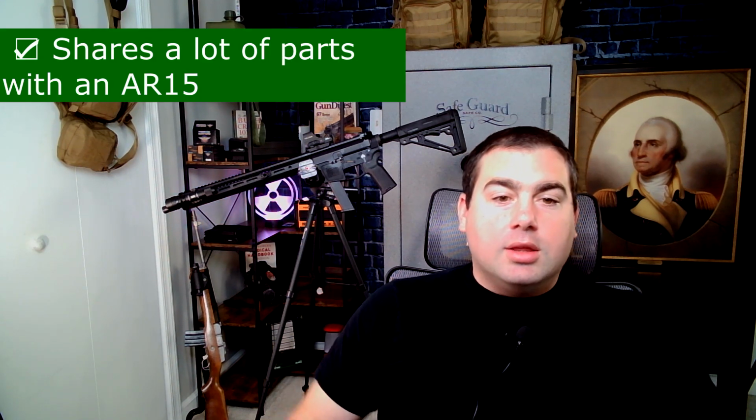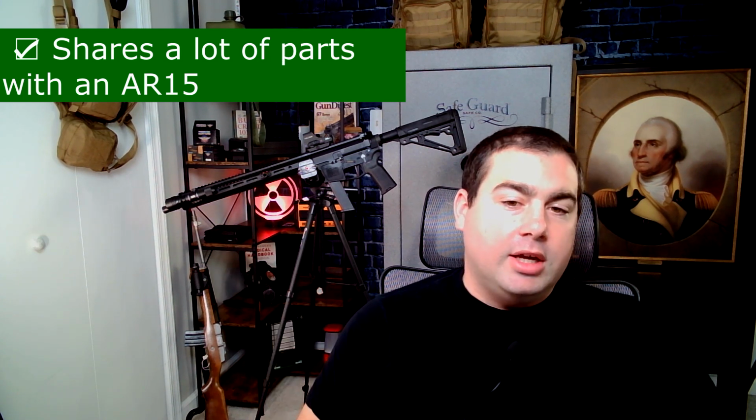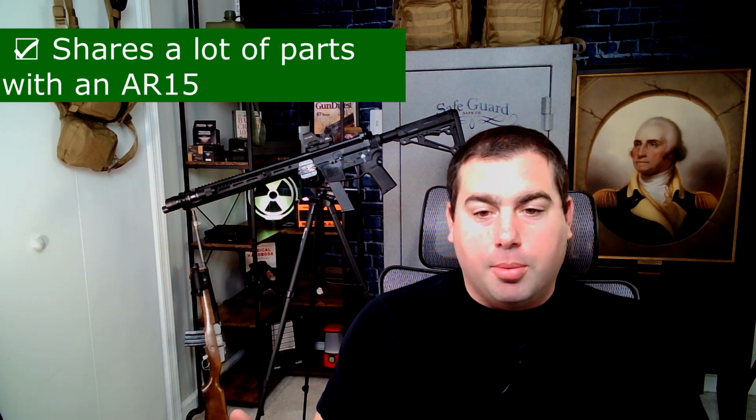It shares a lot of the same parts with your AR-15s that you have. These are just a couple of examples, I'm sure there's more, but it shares the charging handle, the rails, the grips, the stocks, the buffer tube, the trigger assembly, the takedown pins, and the firing pin. They are all the same within these two rifle systems, your AR or your AR-9.